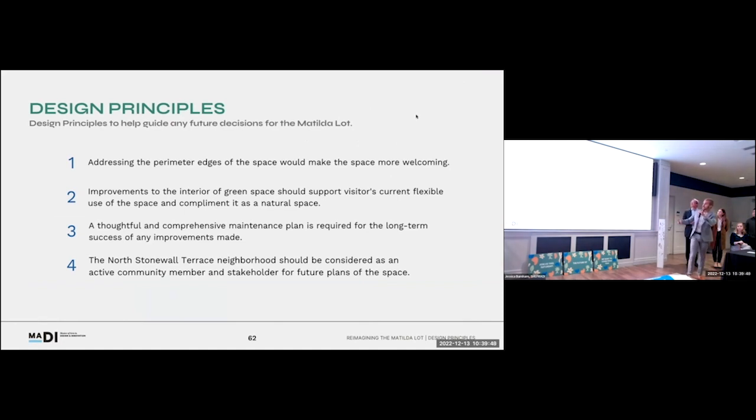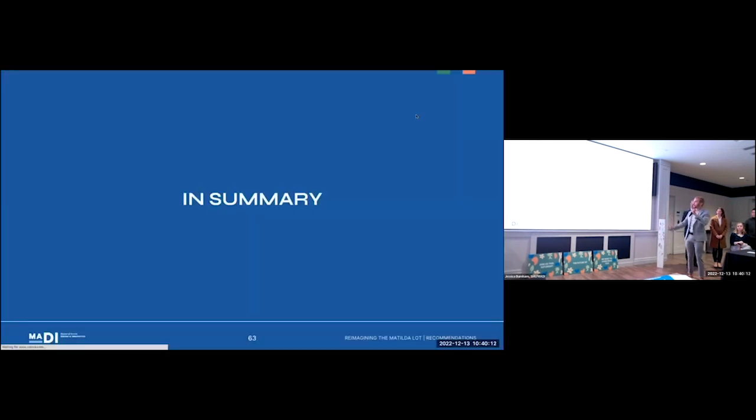And so just to summarize again, four principles: addressing the perimeter of the edges would make the space feel more welcoming. The second, improving the interior of the green space should support the visitor's current flexible use. The third, a thoughtful and comprehensive maintenance plan is required for the long-term success of this space. And the fourth, the North Stonewall Terrace neighborhood should be considered as a community member.